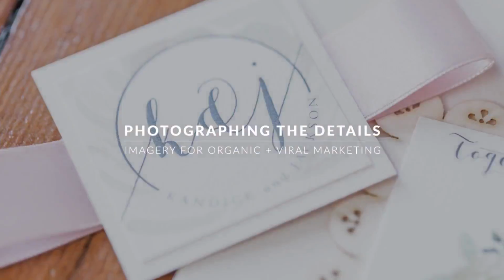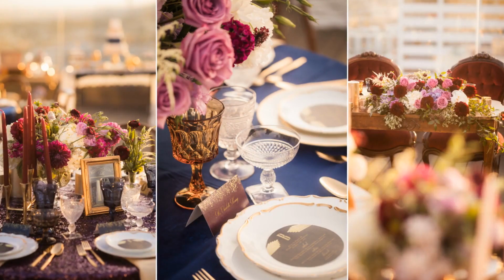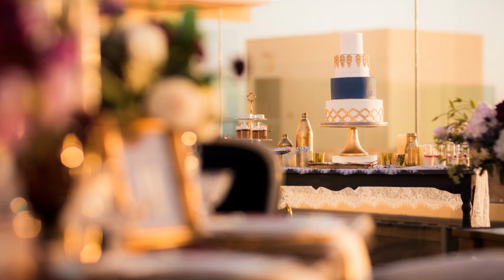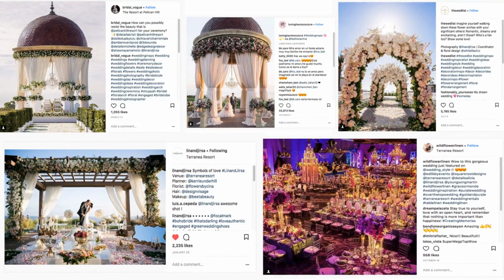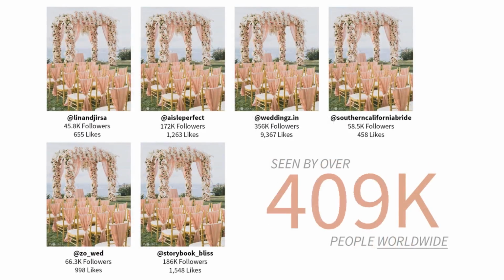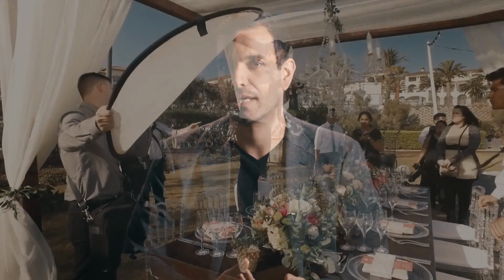Photographing the details is all about doing things right, so you can see 10 times the marketing return from the same amount of work. For example, a simple couple's portrait that properly features the wedding venue, the dress, the details, it can garner millions of organic views. Images that everyone, the couple, the coordinator, the planner, the florist, the venue, these are images that they already want. They can become amazing organic marketing tools.